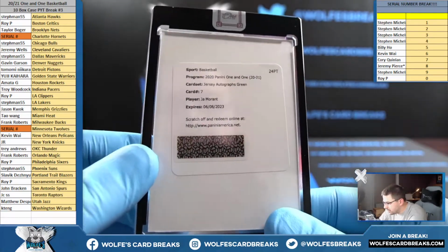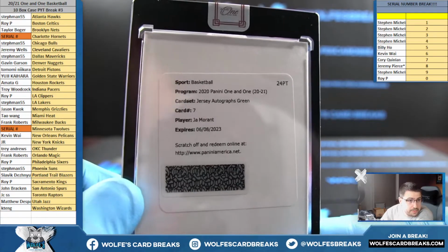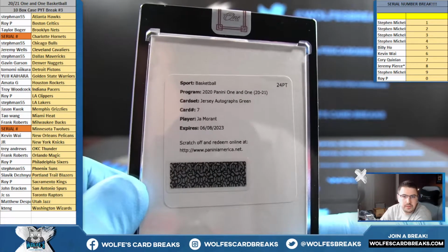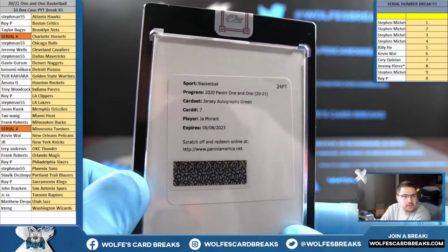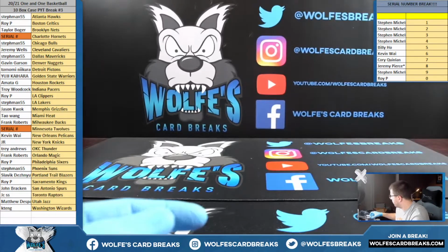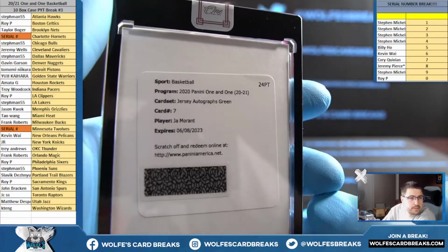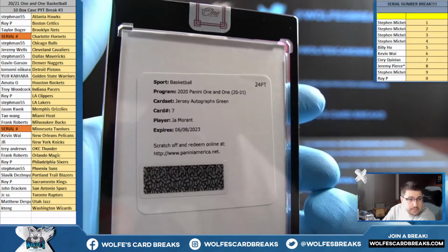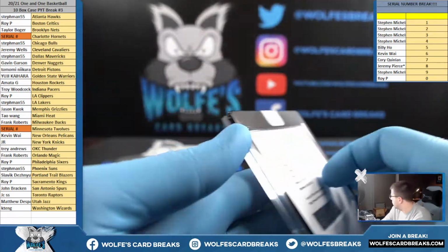Ja Morant jersey autographs green for the Grizzlies. Jason K with the Grizz. Ja Morant, let's go. Yeah, Twitch is real time too. Jersey autographs green. Ja Morant. And oh wait, is the green out of five? Yeah, I think the green's out of five on these too. Hot damn. Somebody correct me if I'm wrong, but I believe that's going to be out of five on the Ja Morant. Grizz, Jason K, let's go.